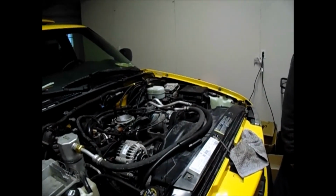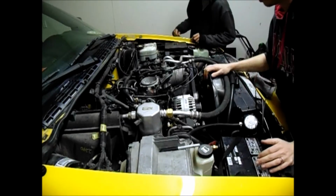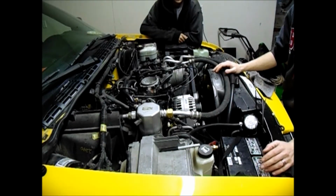We're about ready to start ripping down the front side of this motor. That way we can get everything clear, because you can't just hook it up and pull it out. You got a lot of stuff that you need to pull out.